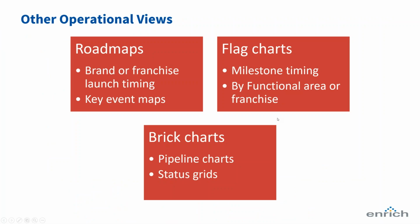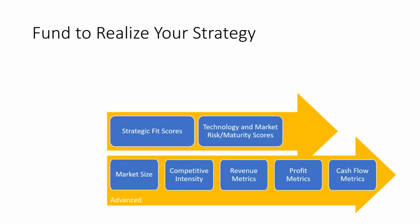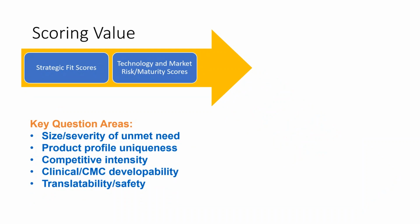All right, let's continue by moving to value. So value begins, for most companies, not with hard financial criteria, but with some sort of scoring model. And we found generally, scoring models are used most commonly by those groups working on early stage initiatives. In drug development, this means discovery level, pre-first-in-human compound assessment.